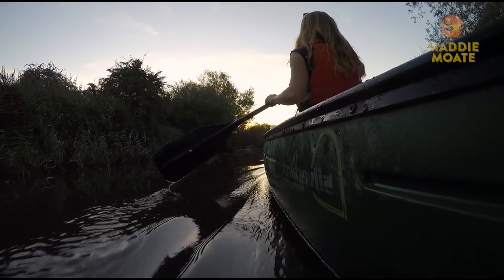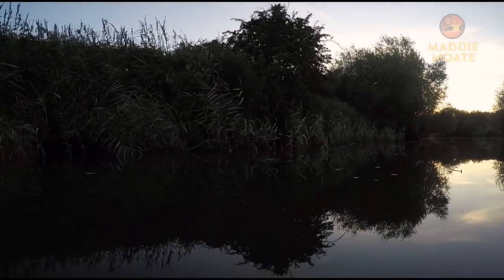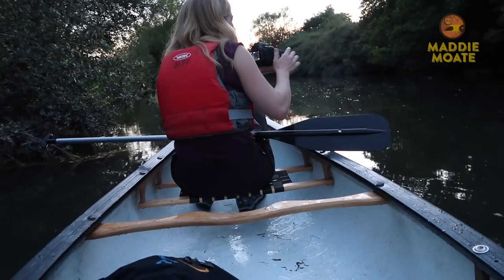I've definitely just seen a splash up around the river bend. Could be. I think there might be something up there. No, it's too big. It's getting quite dark again, like last time. Maddie's up front with the camera with the long lens.